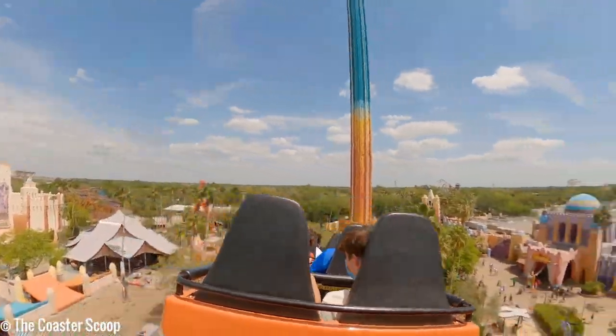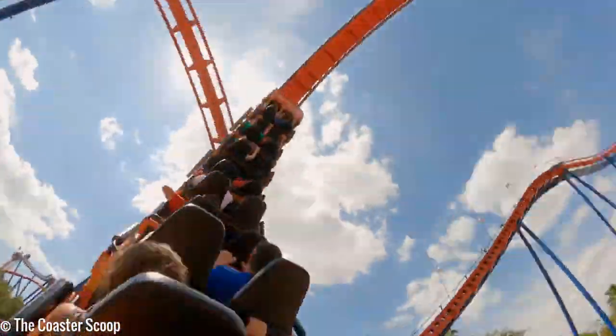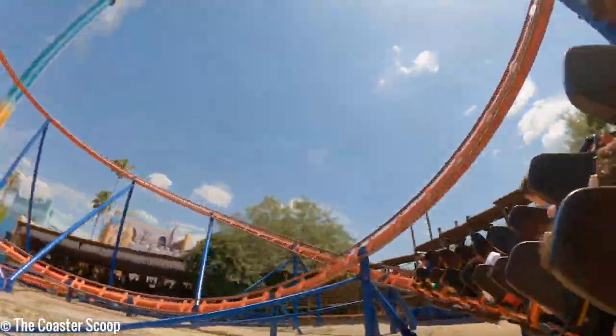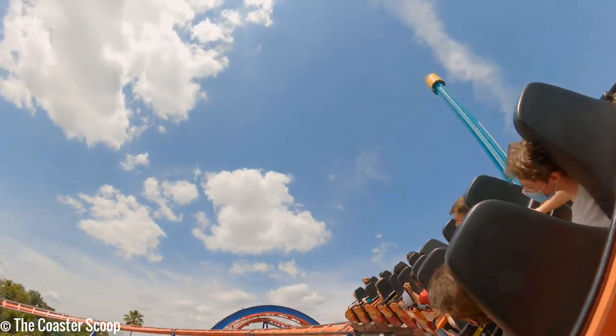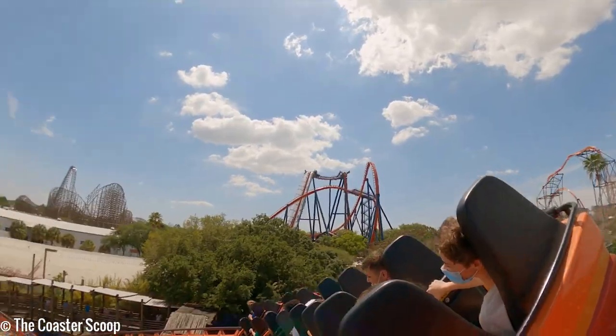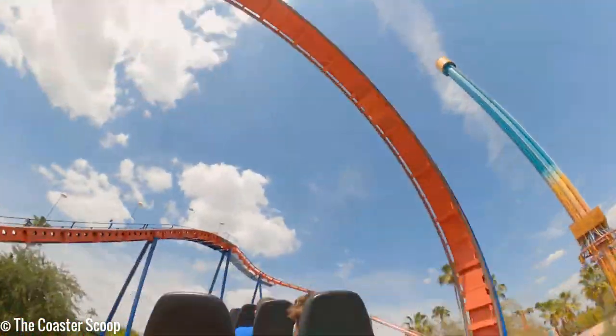For number 8, it's Scorpion, the oldest operating coaster in the park. This Schwarzkopf looper is definitely showing its age. It is on the rougher side when compared to the park's other roller coasters, and it is an intense ride. Scorpion stands not too tall at only 61 feet, hitting a maximum speed of 41 miles per hour while traversing a 40-foot tall vertical loop.